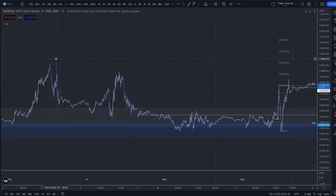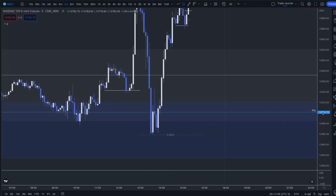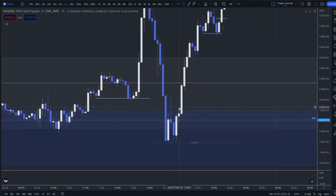So I just kept the runner open, but all in all, it was good to get it back after taking the loss here. It does kind of suck sometimes to be taken out of a trade that you were fundamentally still right on the overall idea. And so it's hard not to get a little FOMO sometimes. You're like, I was right on my analysis, I was just a little off on my execution.